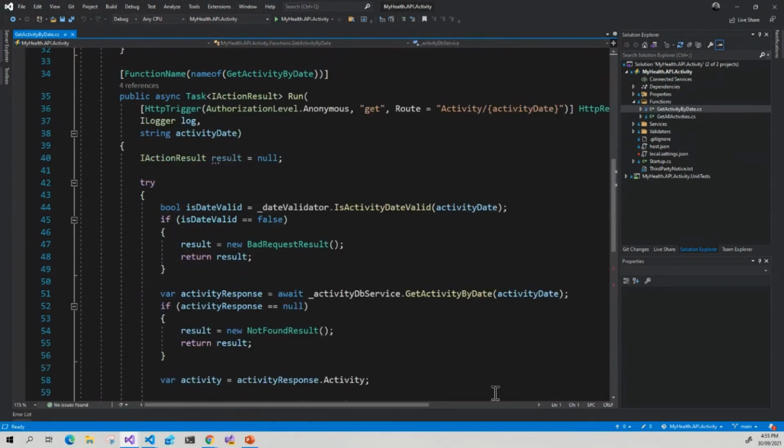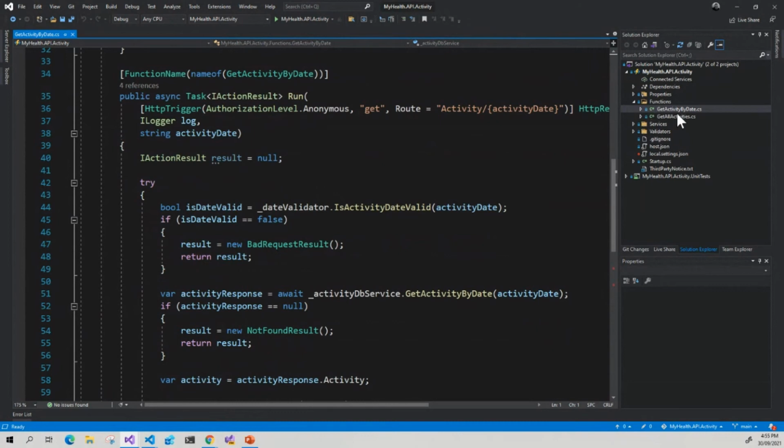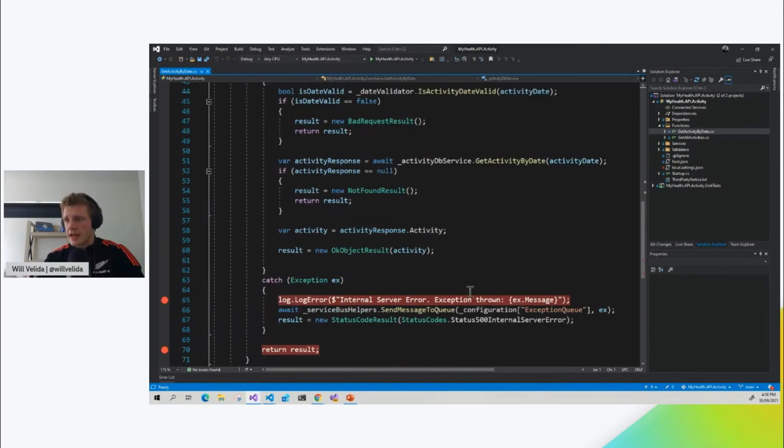And then finally, I've got a couple of functions here that can actually read the data from the database. So that's just a very high level from point A to point B, from calling the Fitbit API, persisting it to my Cosmos DB account.